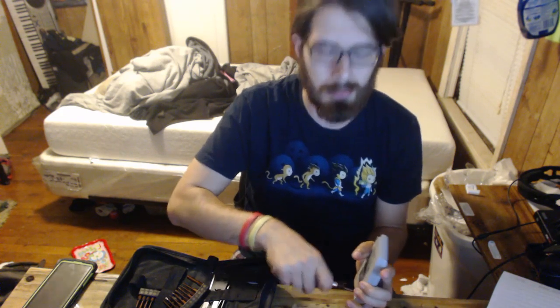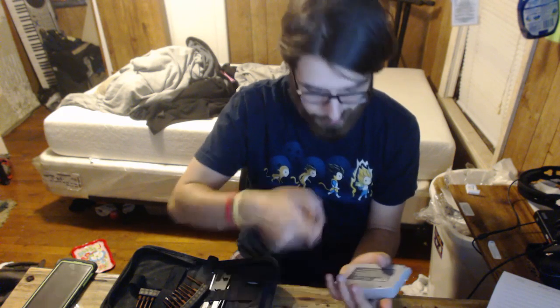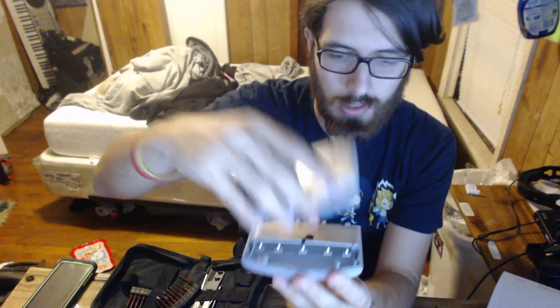I can tell this cartridge has been dismantled before, though. Feels like it. It's coming apart real easily. So I fully expect this to be cleaned. Like, I fully expect that the contacts on the pins on the interface for the cartridge, just look at this. Look at it with me.